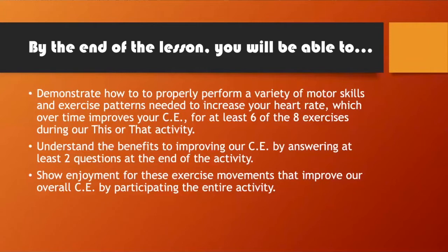So by the end of the lesson, you will be able to demonstrate how to properly perform a variety of motor skills and exercise patterns needed to increase our heart rate, which over time improves our cardiovascular endurance for at least 6 of the 8 exercises during our this or that activity. You'll also be able to understand the benefits to improving our cardiovascular endurance by answering at least 2 questions at the end of the activity. And finally, you'll be able to show enjoyment for these exercise movements that improve our overall cardiovascular endurance by participating the entire activity.